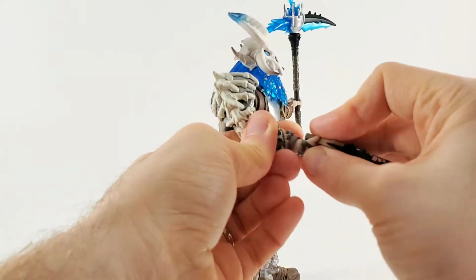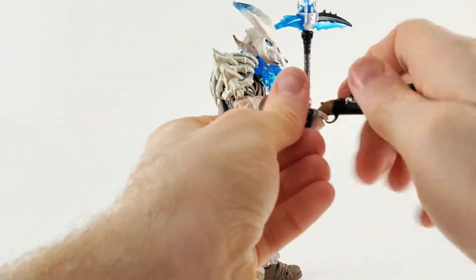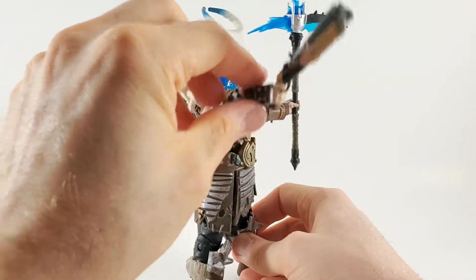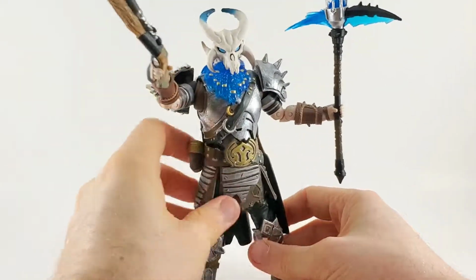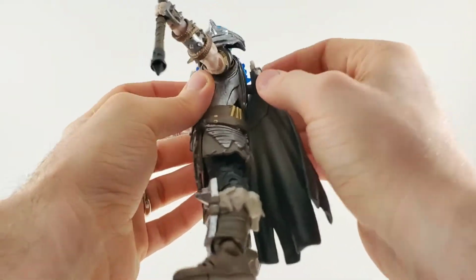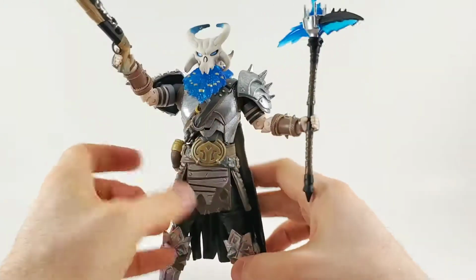It's kind of difficult, and you're not going to get much. His hand, though, it does have a trigger finger, but he does have a hard time holding on to the shotgun with that finger, so it'll start to slide out eventually. His cape also doesn't want to stick in for too long, which is unfortunate because it just adds a little bit more level to the figure.